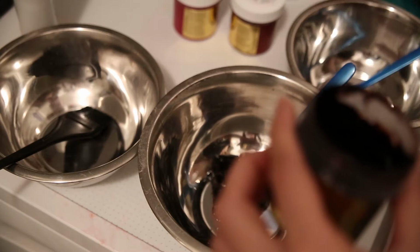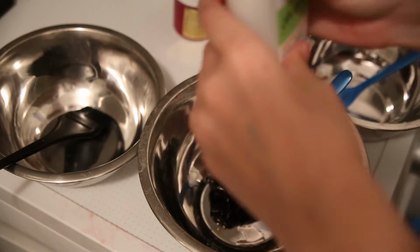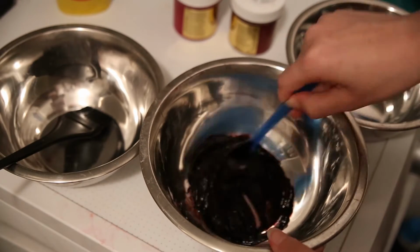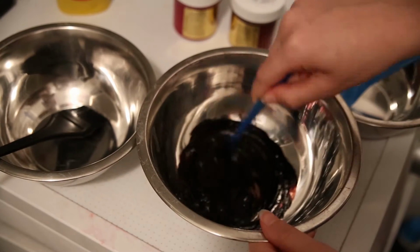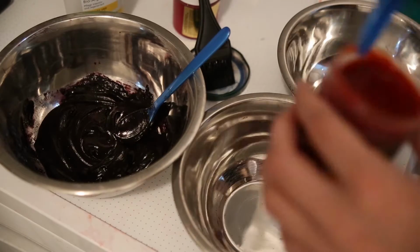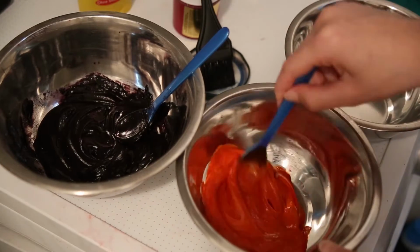Ebony isn't really a black color, it's more of a very, very dark blue color with a little bit of a violet tint to it. And in order to bring out this violet tone, I just diluted it. And I also added a lot of conditioner to tangerine and flamingo pink.